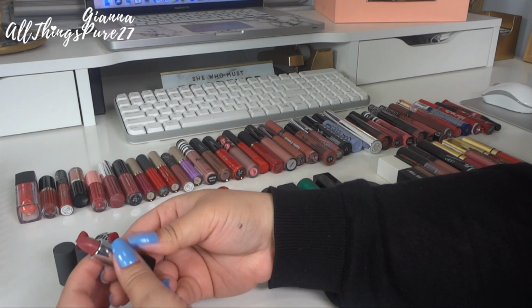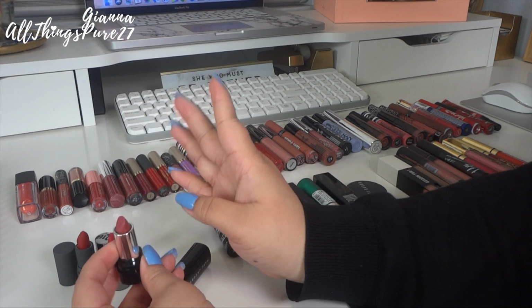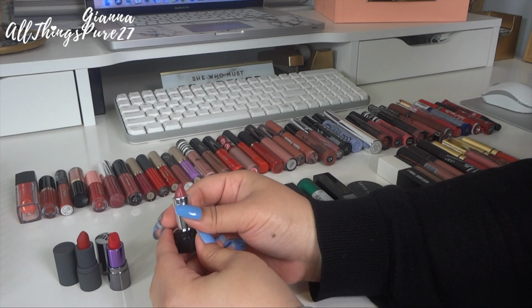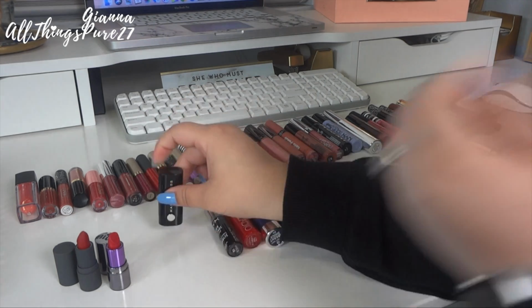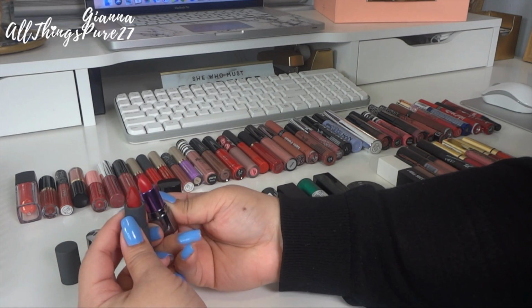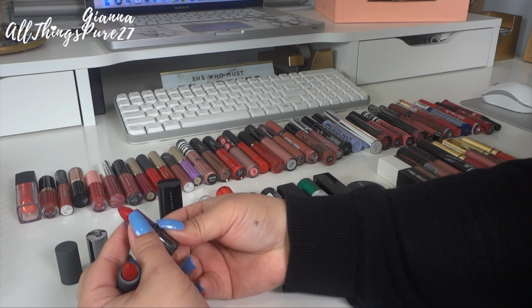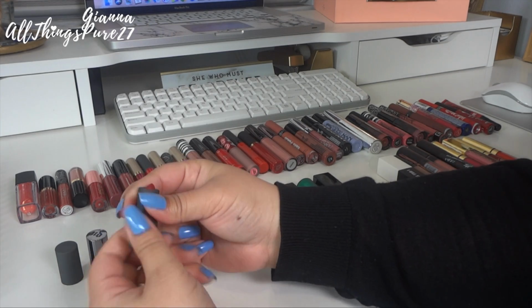This one is also a very pretty color, but it's not my favorite. It's kind of like a rosy shade, as you can see, but it's not my favorite type of rosy, dusty rose shades. So I am giving this one away from Marc Jacobs. And then these two, I honestly don't know what to do with them. I think I'm just gonna give them away. I have enough red lipsticks and liquid lipsticks, so yeah, I'm just gonna give these away.